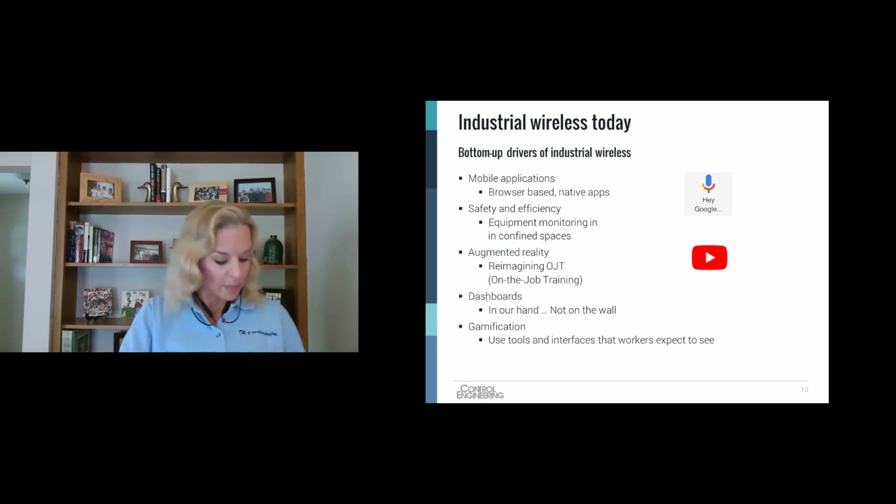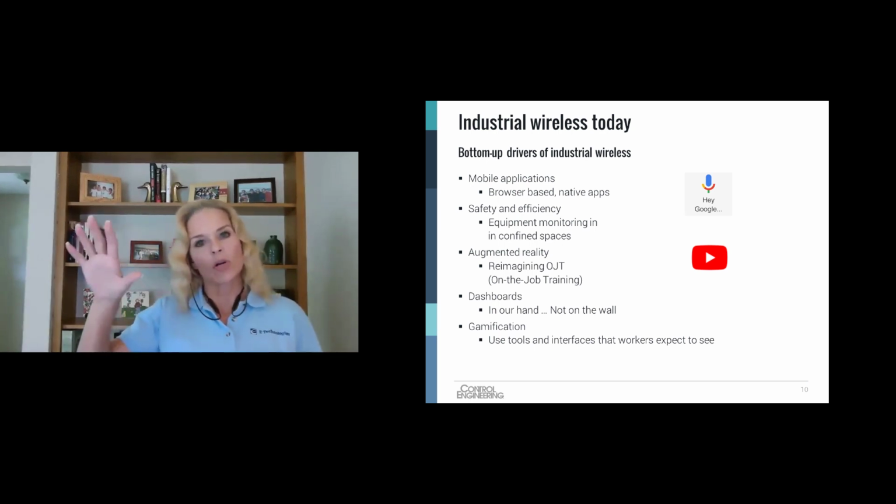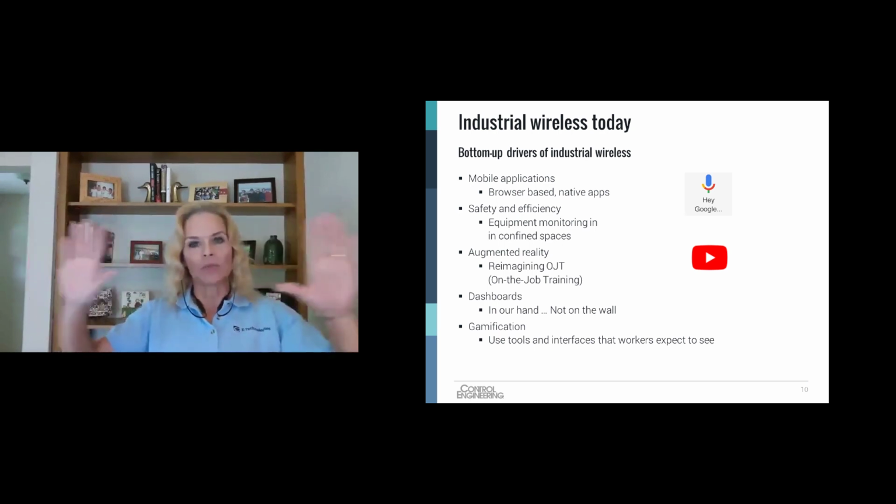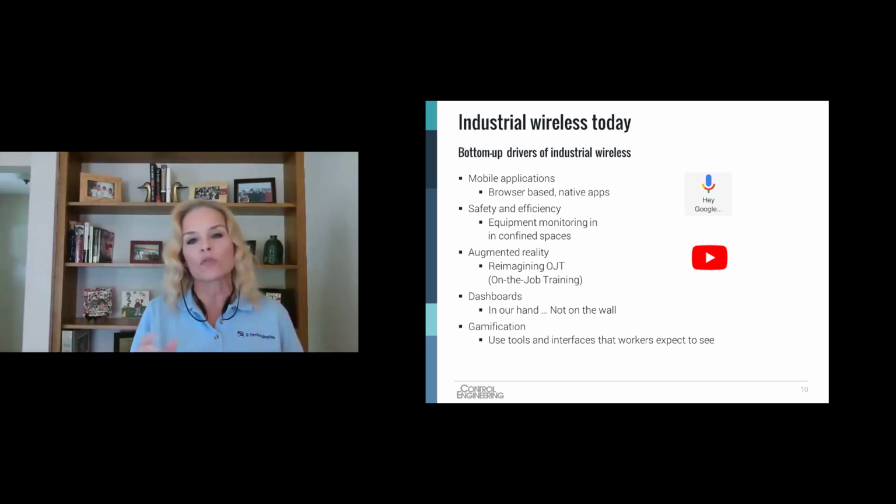Dashboards in our hands, again, back to mobile devices. So it's not so much to have that dashboard up on a wall, or, you've seen the paper trail, you walk into a facility, and that's great. We need those metrics and we need that information, we need those analytics.